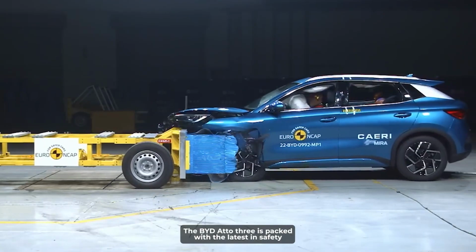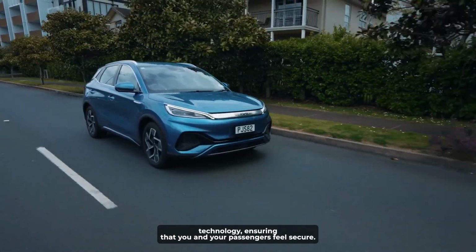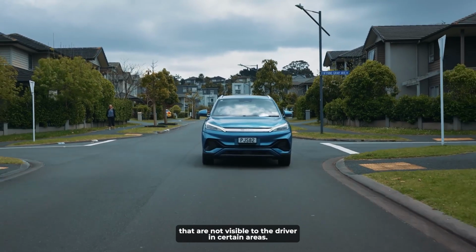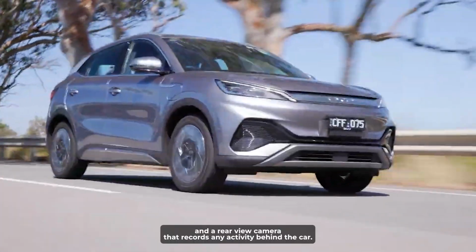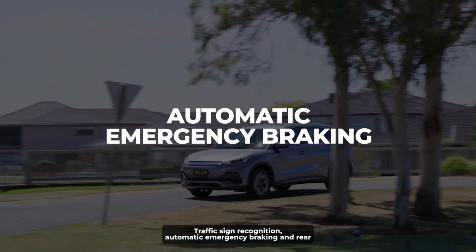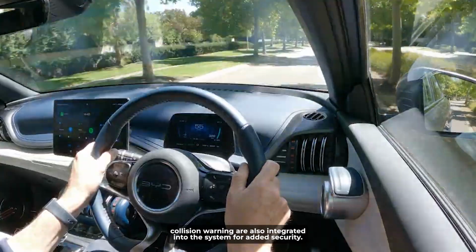The BYD Atto 3 is packed with the latest in safety technology, ensuring that you and your passengers feel secure. It comes with blind spot detection that helps you detect vehicles that are not visible to the driver in certain areas. In addition to this, you get lane assist, which helps you stay in your lane, and a rear view camera that records any activity behind the car. Traffic sign recognition, automatic emergency braking, and rear collision warning are also integrated into the system for added security.